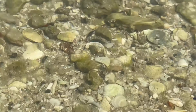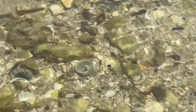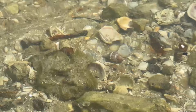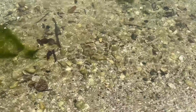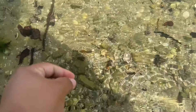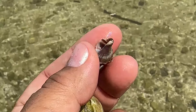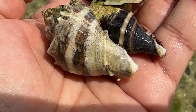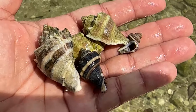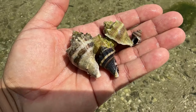Let's see if we can find some more empty ones. Yeah, that one was... No, I don't think he's moving. Let's check him out. I thought he was moving. And you are empty. All right. All right, let's add that to the hand. And that's what we got so far. I really love that dark one next to all the light ones. It really stands out pretty.